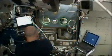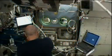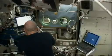On board the International Space Station, the Expedition 30 crew has been awake since midnight Central Time, and they are now more than halfway through their day and coming to the end of a typically busy week on board the space station. Over the past week, we've seen the crew work on a number of different scientific experiments.